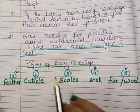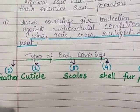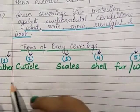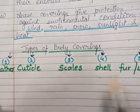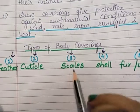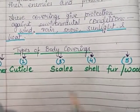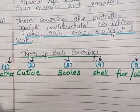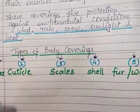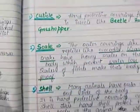Now, what types of body coverings are there? There are 5 body coverings in our course, and one by one we will study them. First is feather, second is cuticle, then scales, shell, fur or wool. One by one we will learn about these body coverings. Here I am starting the first covering.